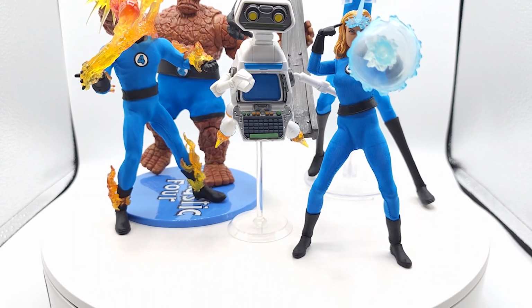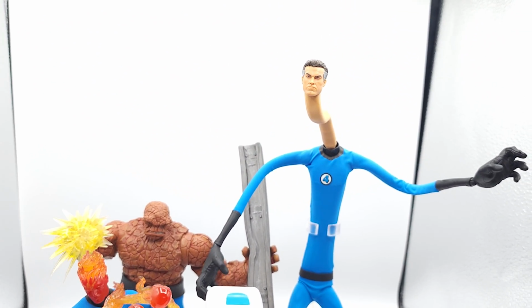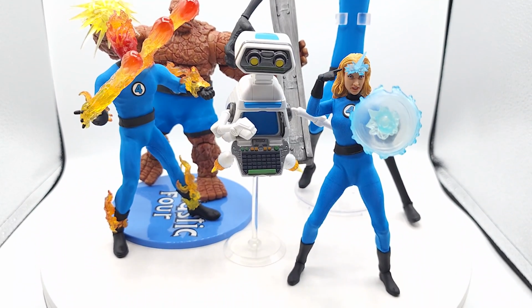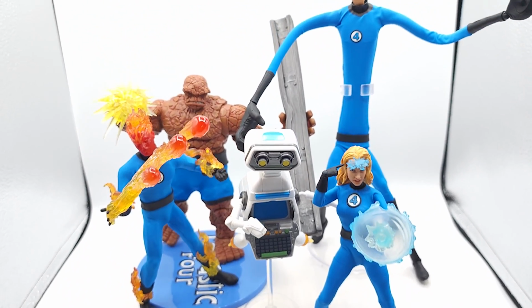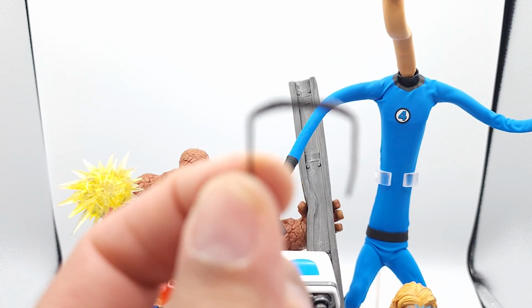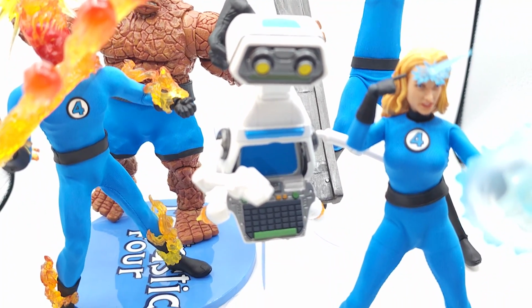Okay, we're done with part one. We got a look at the accessories and the figures themselves, a quick overview. Check back tomorrow for part two, where I'll run through the articulation, give you my thoughts on the figures, and show you all the little intricacies that each of them have. And if you didn't catch my little message earlier, Ben Grimm did come with sunglasses, so I'll show those off tomorrow. Furby's eyes do articulate and pop out.